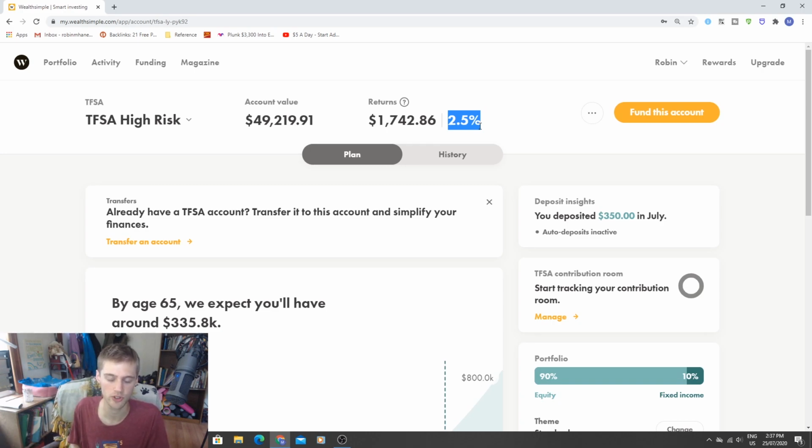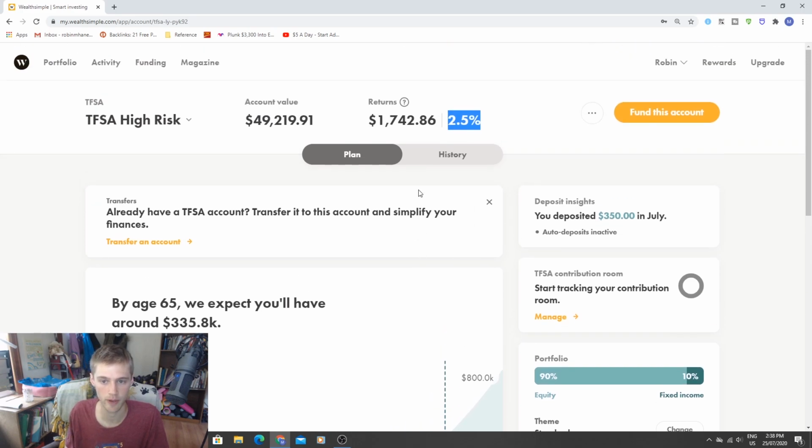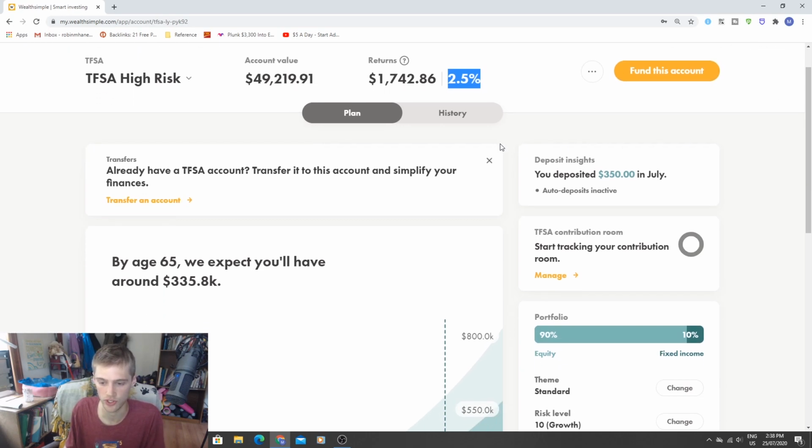It's hard to say, but as long as you guys keep investing, we should expect to see that happen, right? Over the next couple of years, we should have a big, good year, and then it'll kind of bring it back up. That's kind of the way the stock market works, right? So that's basically our overall return right now. So 1,742, not too shabby, all things considered.